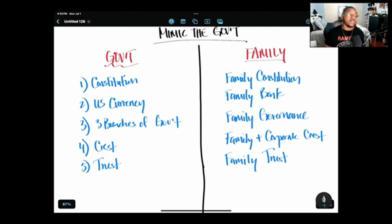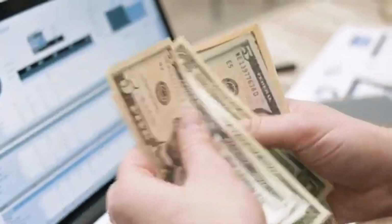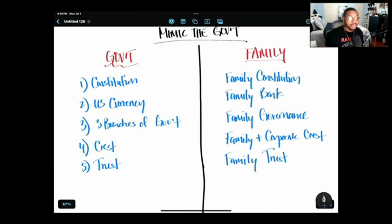Okay. And what this is going to do is, with these core pillars that you need in the family bank, you're going to be able to borrow against it to then be able to invest in other endeavors. Just like if it was US currency, they got credit, they got dollars, right? They got loans, right? It's the same thing for a family bank, right? So we're using the same exact principles for our own business.